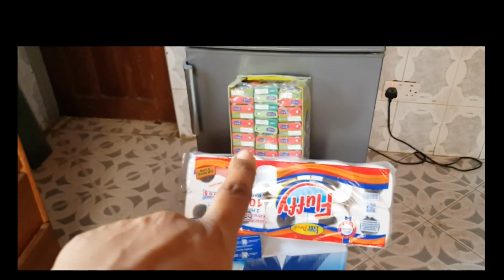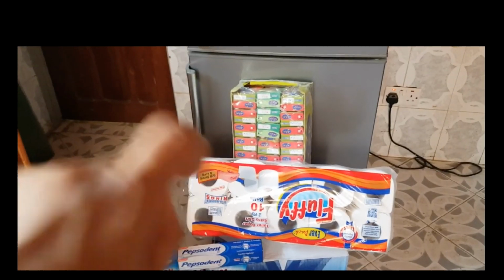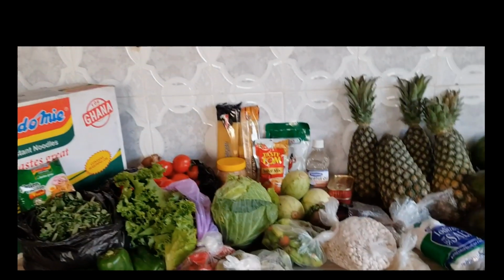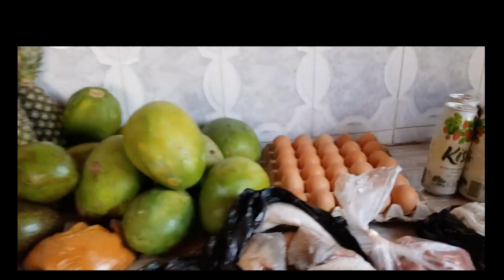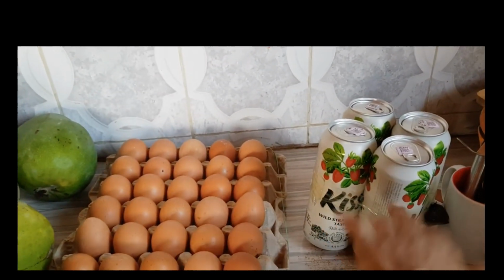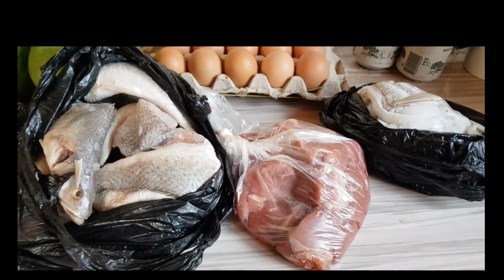The juice boxes, which kids would love, but as an adult, I love them because they're very good, made in Ghana, and they have actually fresh juice in them, which is nice. And so let's go ahead here to the food. So I was able to get a full carton of eggs, a drink that I like, a cider drink for myself. I got fresh fish and meat.